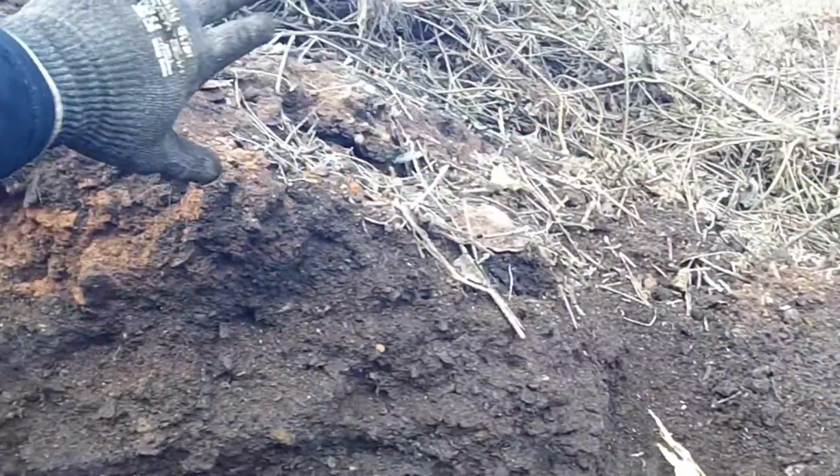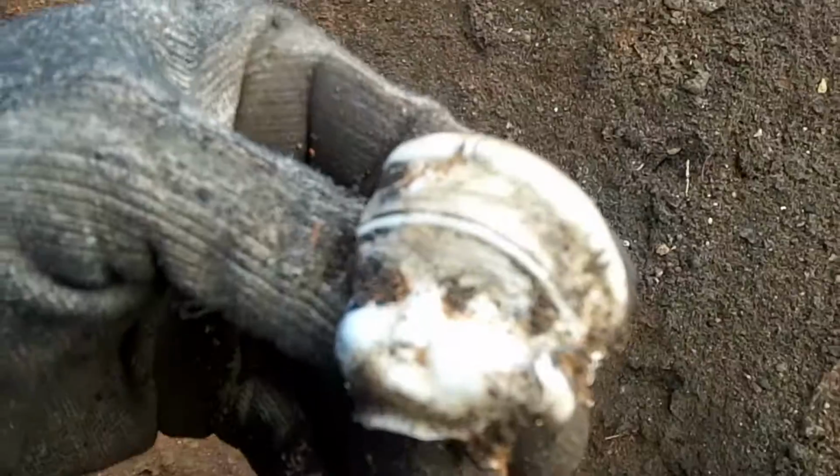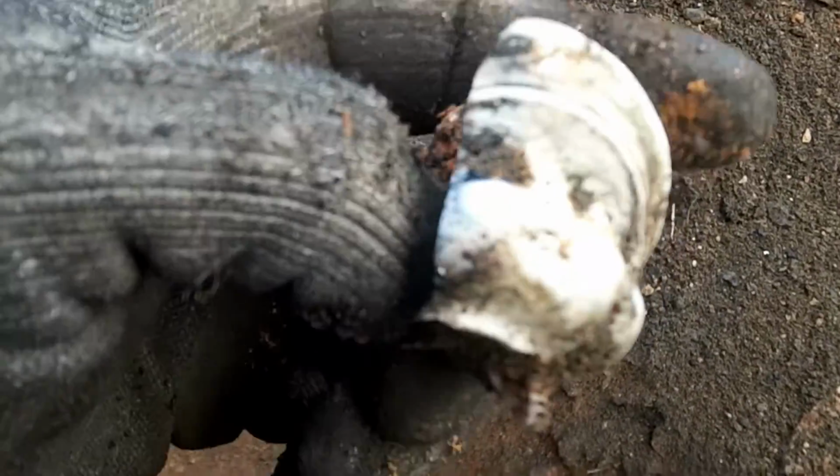Alright, I need to clean out about 2.5 feet worth of spoils. And I'm going to keep plying that way. I probably should have started throwing this stuff down that hill. I mean, that's a pile. That's huge. That's a lot of dirt. Another creepy doll face. This one's broken though. Bummer.